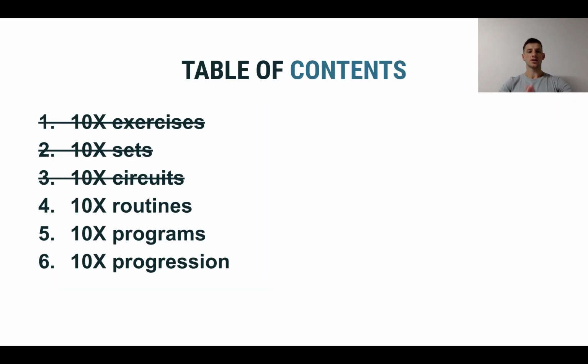All right, so those are your circuits. And remember, you're not doing circuits. I'm just showing you how the routines are built based on 2 circuits. Every routine has 2 circuits.